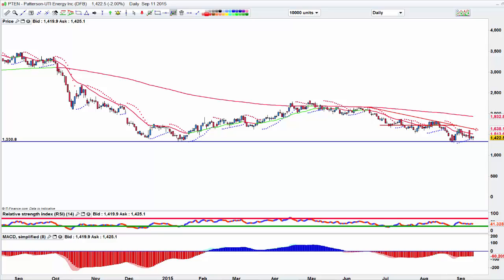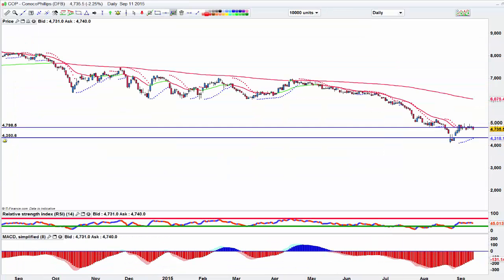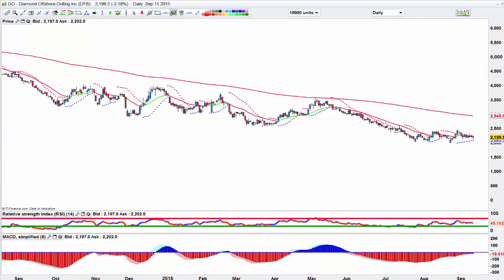Let me just look through the oil list. Let's look at Schlumberger. Ooh, not very good. Let's pick another one. I was looking at Conoco, COP. That's closed under resistance, so it's threatening to pull back down to that support level at 43.50. What's another good one? Let's look at Diamond Offshore. Not bad. That's quite a significant downtrend, so I'm steering clear.